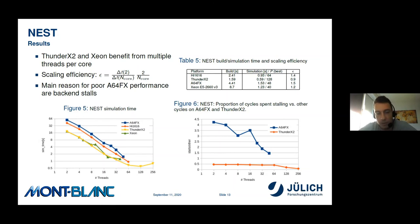Now we observe that when using two threads, the Thunder X2 and Xeon benefit significantly from simultaneous multithreading. In this context, we also define the scaling efficiency as the time needed for two cores divided by the time needed for all cores. And this is also shown here. A64FX and HiSilicon scale a bit better.